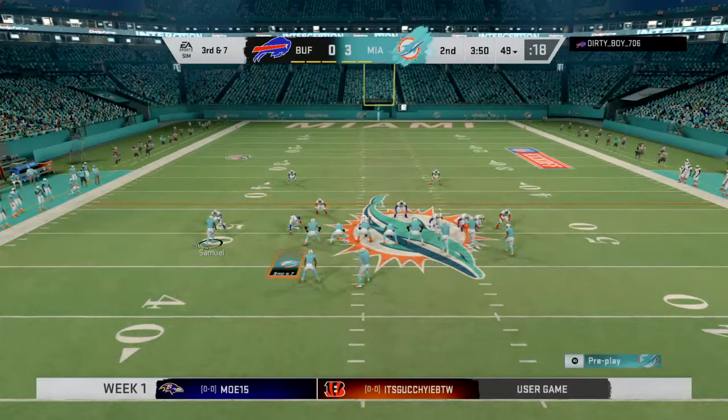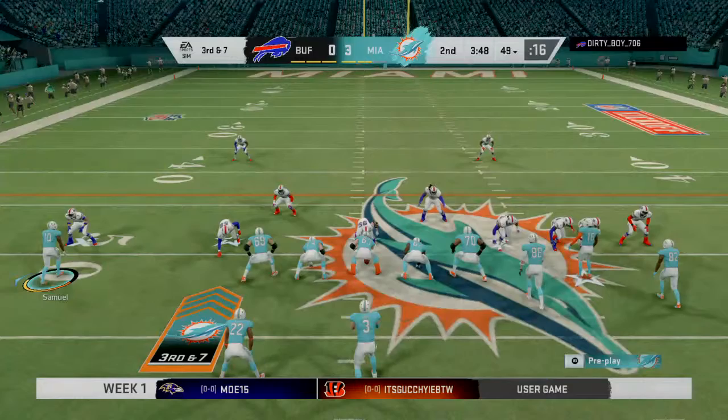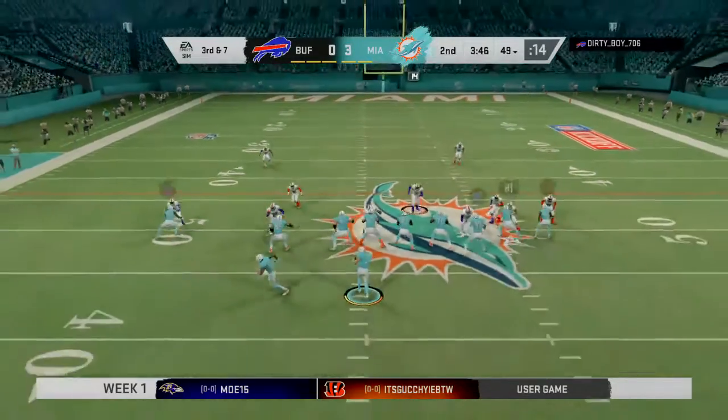Hey, Team 6. Team 6. Come. Give me that. Shoot.